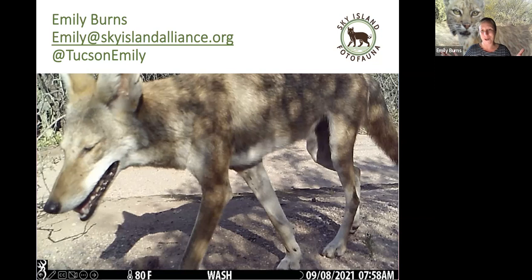Okay, question. What are the geographic boundaries of the project? Well, there's no hard geographic boundary. Many of the species on the checklist occur widely outside of our traditional Sky Island region. We have people starting to report in from further away, and that's great because we want to know where these species are beyond our region.